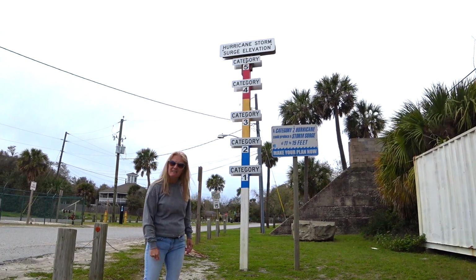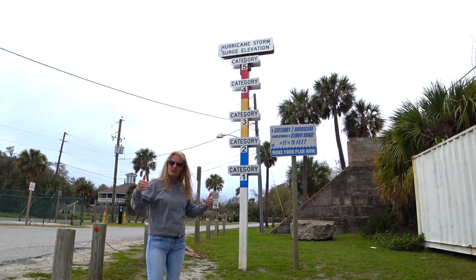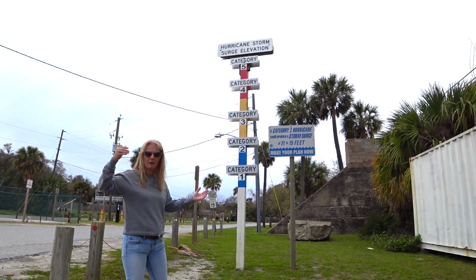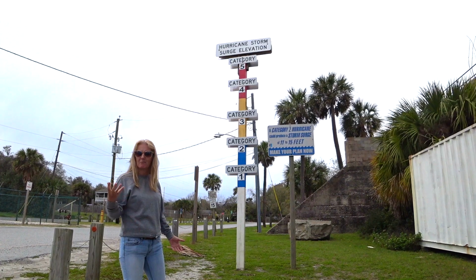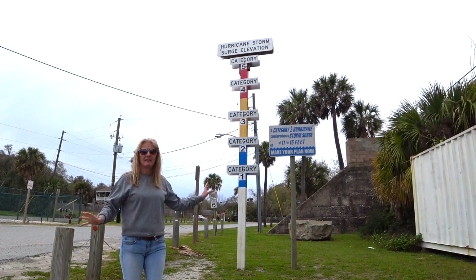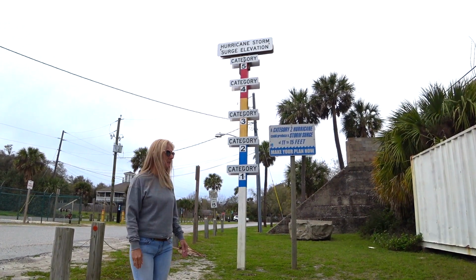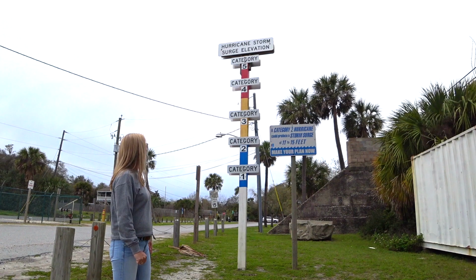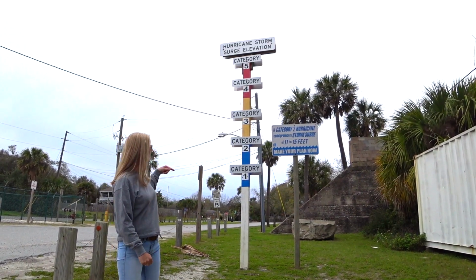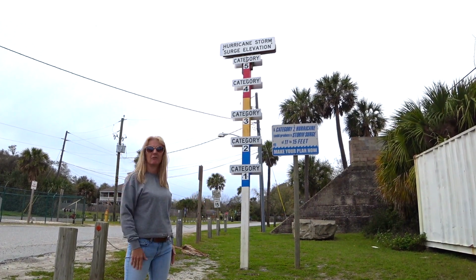11 to 15 feet of water. That's almost two stories. And imagine the force it's coming with, too. It's not like it's just rising water. It's coming with force and wind and waves. These people that live in these areas are strong beyond anything that I could imagine. That is scary. And I wonder how long it takes for the water to get to that level, or if it just comes in a big rush.